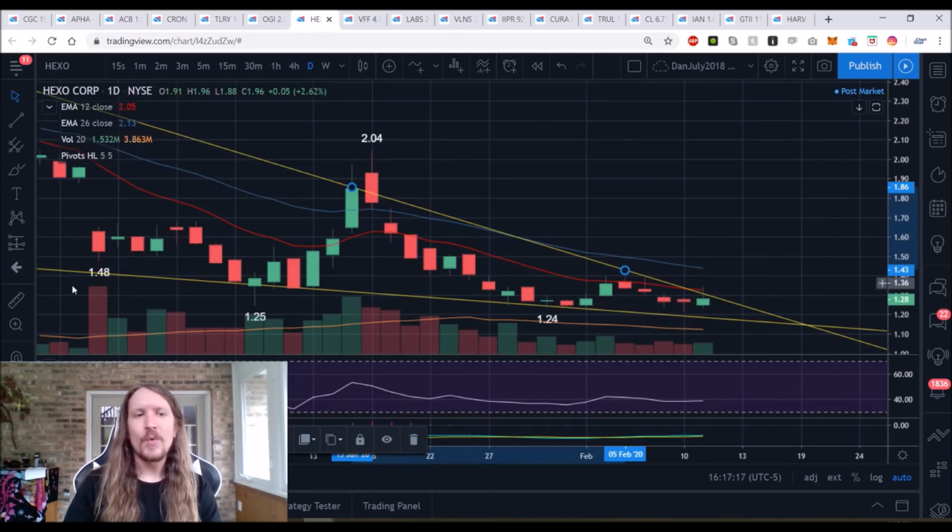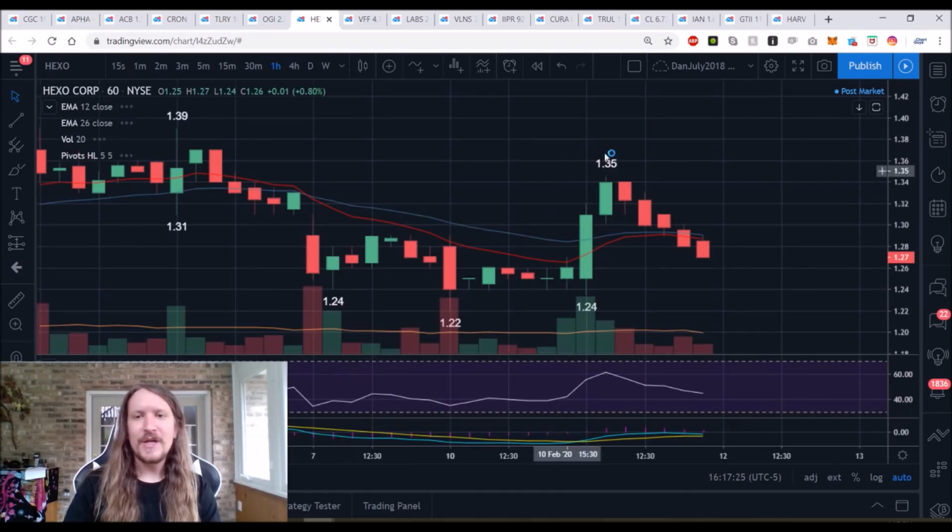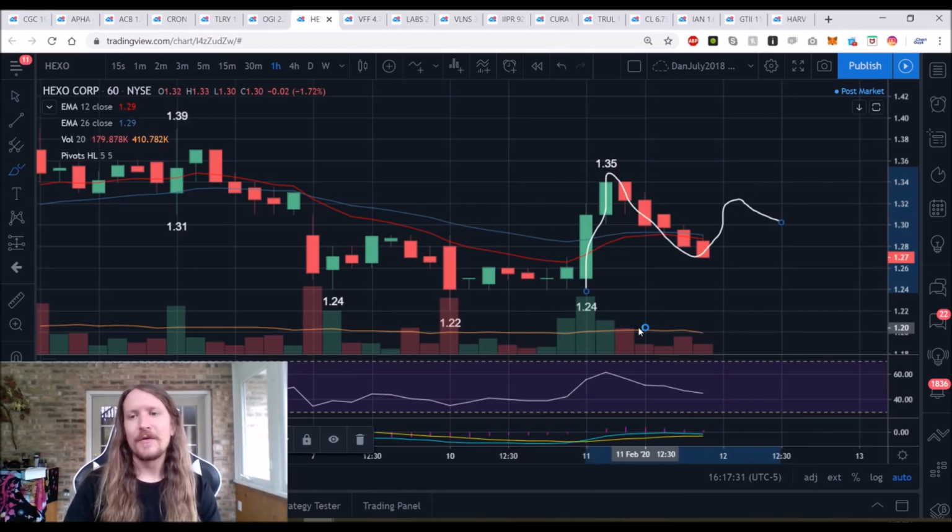Hexo drew this falling wedge yesterday. We're still within it. Anything under 140 was a lower high. We topped out at 135 for today. Trying to change the hourly trend. This is enough pullback to look for an hourly equilibrium as the most likely scenario, as opposed to hourly continuation. And again, it's all due to the size of the pullback, the percentage move.